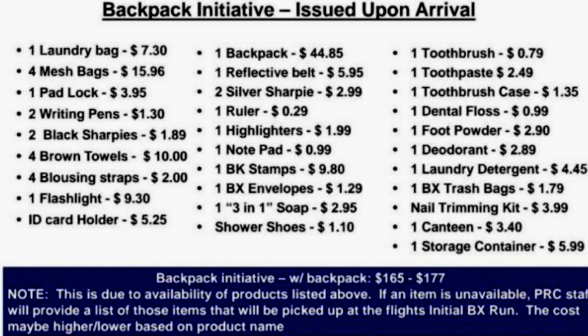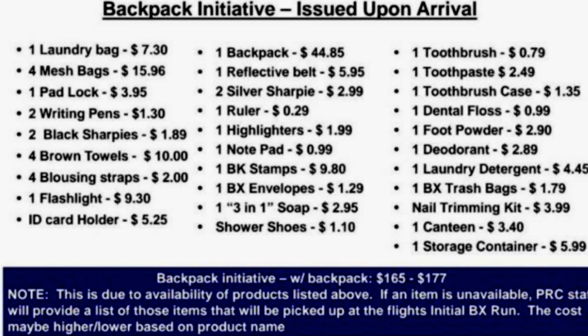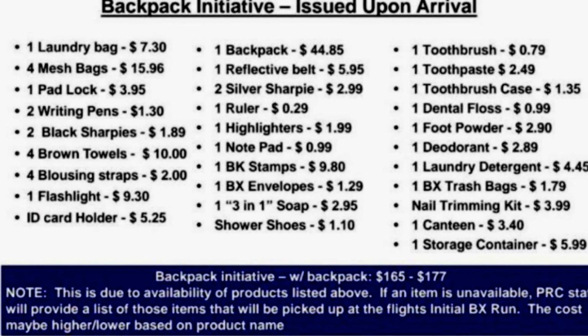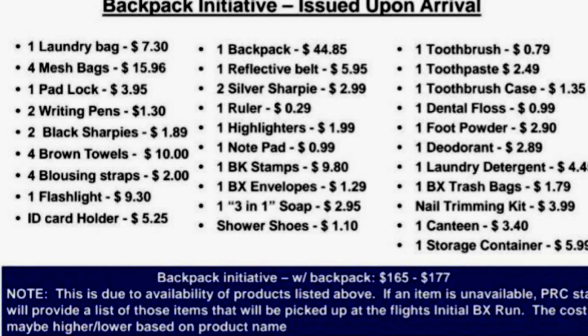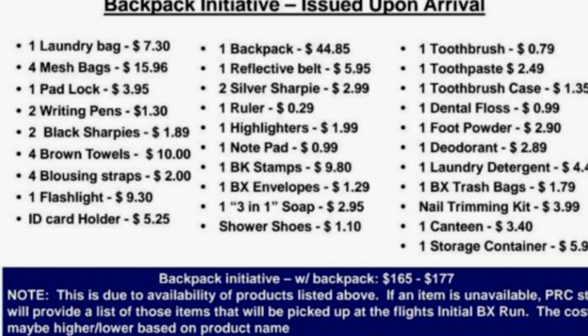I would also like to mention that the cost of these products in the Backpack Initiative come out of your first paycheck. It says right here the cost. It says $165 to $177, and that's including the backpack. Also, some of these products I've read or heard or YouTubed aren't that great quality. Like the backpack, for example, I've heard that it's not that great, that it breaks a lot. And also, if you're particular about your toothbrush or your toothpaste or the kind of foot powder you use, I would go ahead and bring that with you just so you have your own and you don't have to rely on the one that they provide that you don't like, if that makes any sense. So yeah.